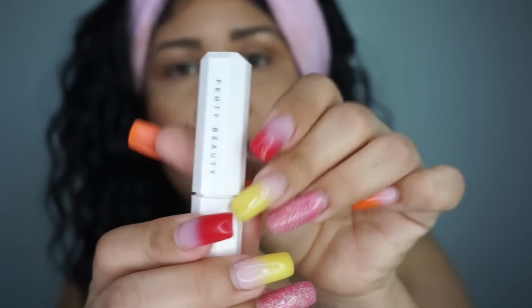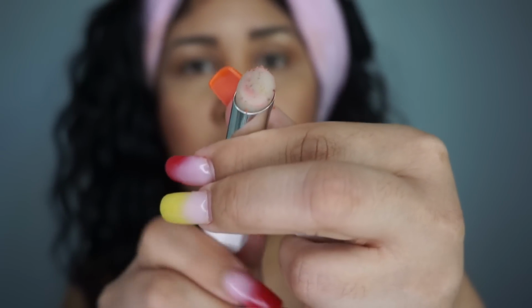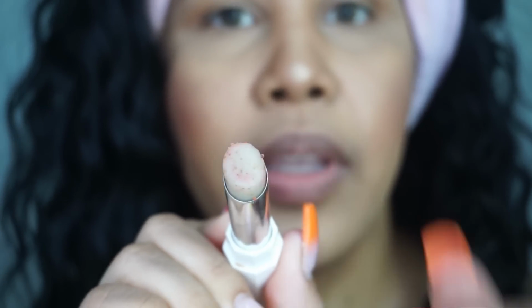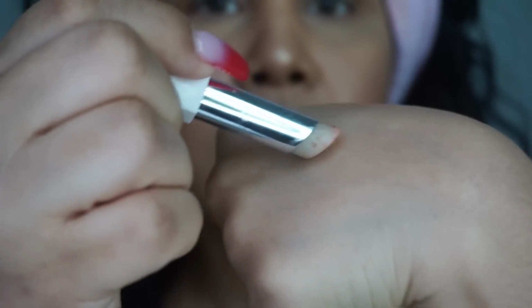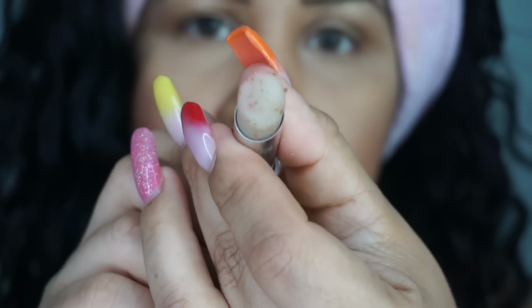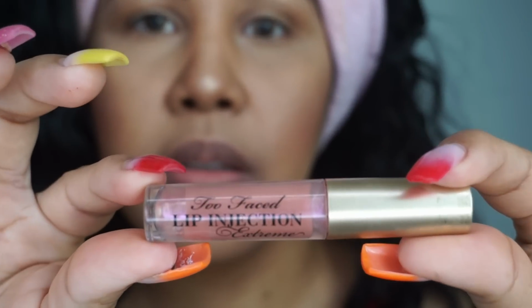So let's continue talking about a scrub for exfoliating our lips. This is my favorite, Fenty Beauty exfoliating scrub, and I like to exfoliate once a week because it is kind of tough, hard, rough. If I do it more than once a week, my lips are gonna feel weird. So before the matte, you just use a soft scrub, and you have to do it always when you wanna wear matte lipstick. Use your favorite scrub and then apply. I guarantee you're gonna have the perfect lipstick, the perfect lips.